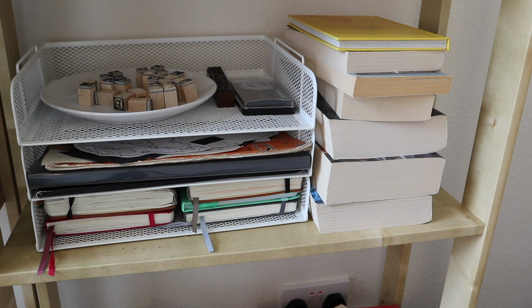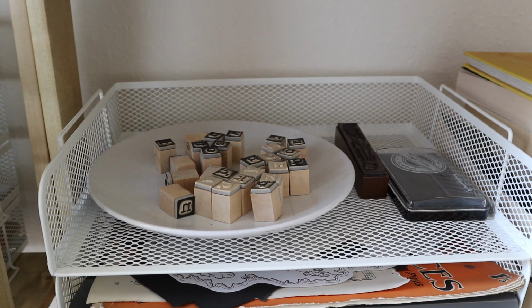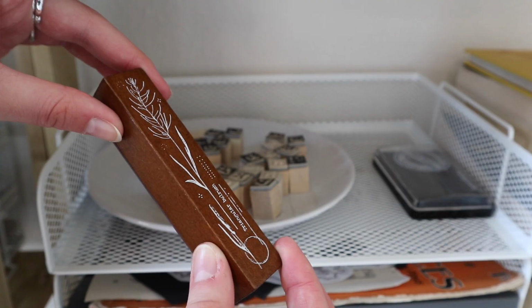Okay, and this is the last shelf I'm going to be talking about. It is this shelf here. I've already spoken about some of the books that are there, but I want to talk about what is in this storage container, which matches the one on my desk. So at the top I have stamps. As you can see, I have a bunch of letter stamps on a plate. Not the best storage system, but it works. I also have some black ink and some floral stamps up there.